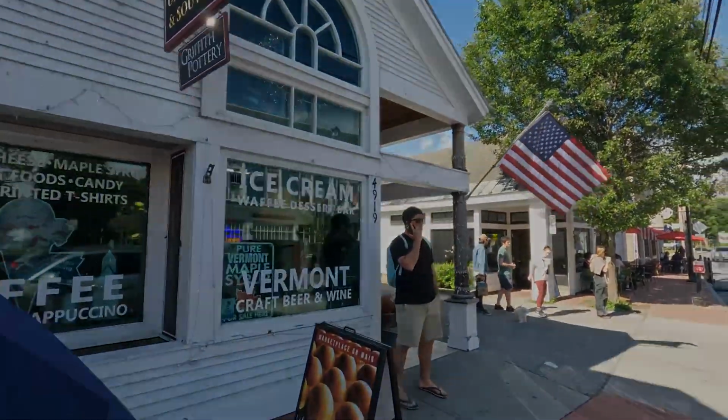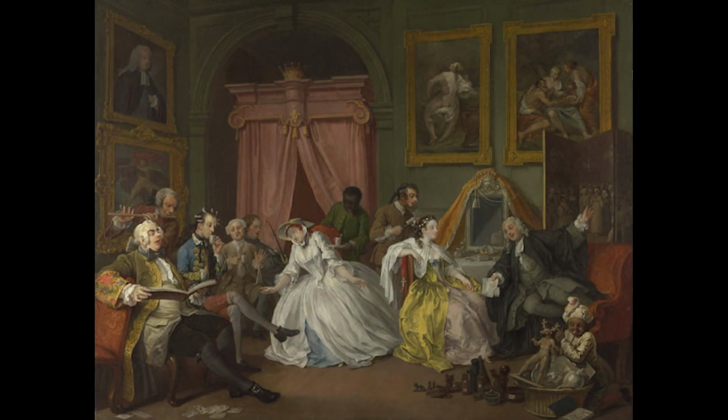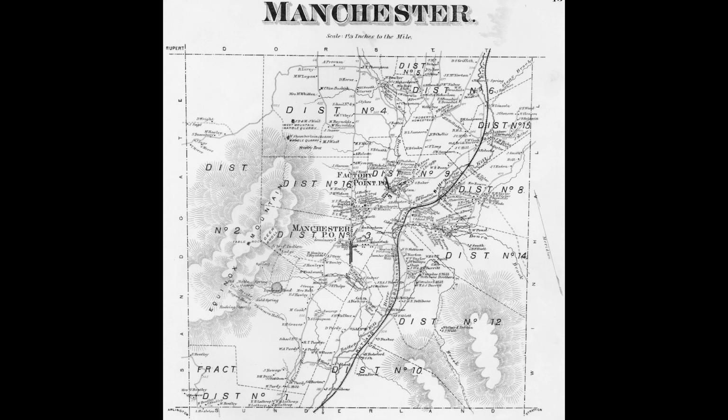Historically, Manchester was one of several towns chartered in 1761 by Benning Wentworth, colonial governor of New Hampshire. It was his custom to name new towns after prominent English aristocrats of the day, hoping that they may adopt a patronly interest in their namesakes. Wentworth named Manchester after Robert Montague, 3rd Duke of Manchester. First settled in 1764, the town was laid out in 1784.